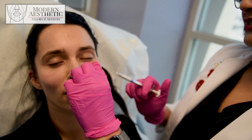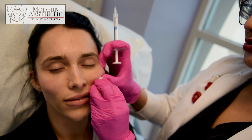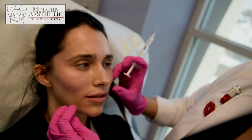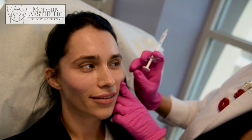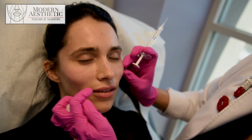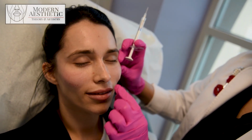And as I inject, I'm just kind of feeling where I want the bone to protrude most maximally to give a rounded, pretty cheekbone projection and beautiful apple of the cheek. She might get one little bruise right in here, so I'm going to hold my finger right on that. I'm looking for symmetry. We're trying to go in the same pattern and make a little kissy face again.